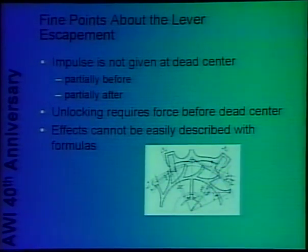And again, this is something that you can't really have as a formula easily, but you can actually simulate it fairly easily. But the problem with simulation is to guess, how much force does it take to unlock it? Now this is where we start to get a little speculative. Well, how much force does it take? Well, what's the friction between the jewel and the escape wheel where it's unlocking and that kind of stuff? But I did some experiments to see what the effect is on the watch.